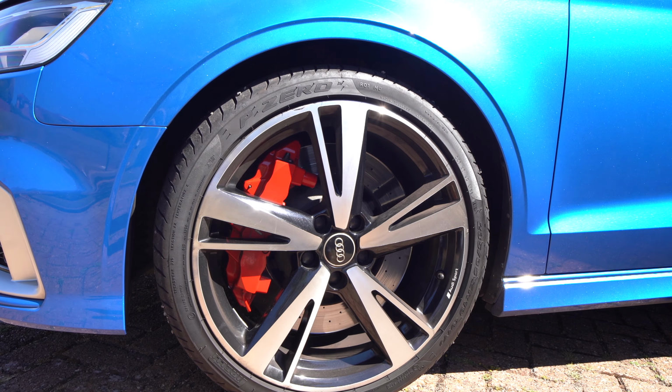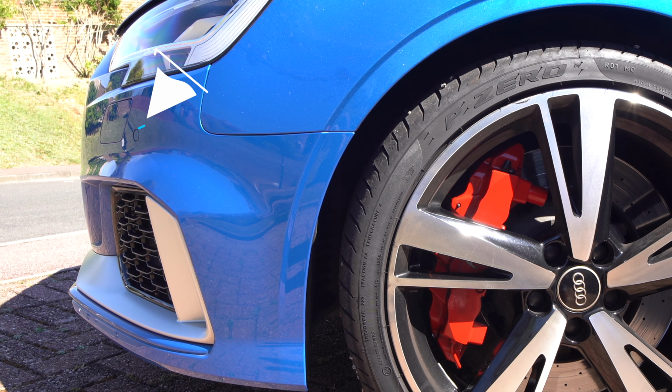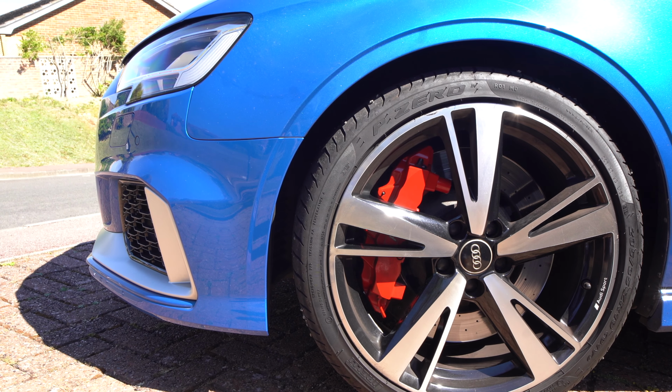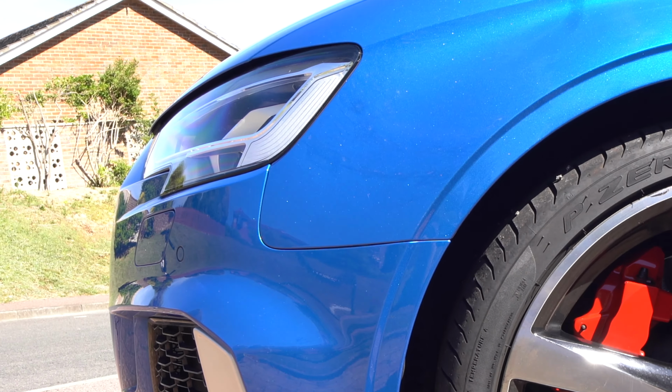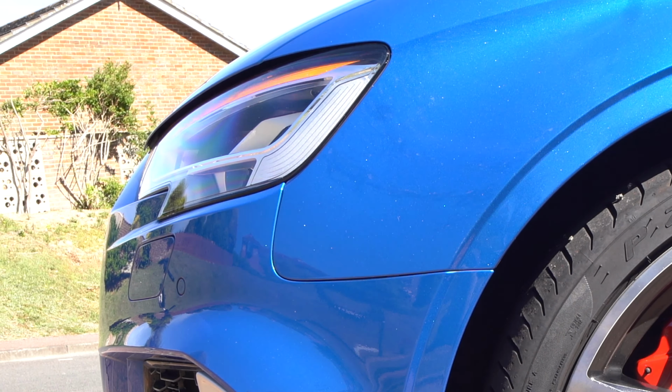At the front here you can see again, if you look closely, the vents from the side and also the parking sensors and the LED light. Here you can see the indicators which pulse from side to side. This is on the front and the back on this car, and these are an optional extra with the A3 line.